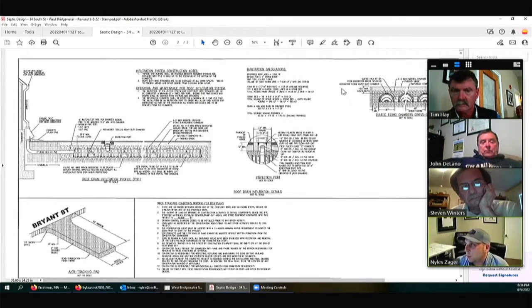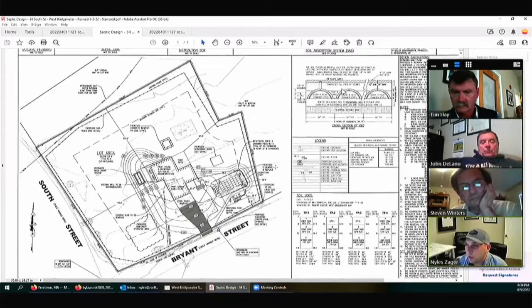And then we are also proposing, after speaking with John about this at length, he recommended that we propose some roof drains. So we have done that. We sized these for the 10-year storm event. So these handle a little over 5 inches of rain in a 24-hour storm before they would overtop.